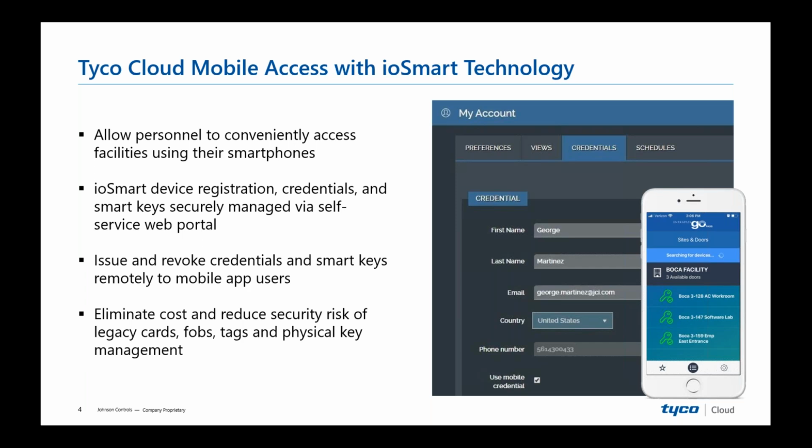They can also register their mobile app users and initiate and create credentials and smart keys for them relative to using the mobile app. All of that is really self-service. And so we've really simplified how we use cloud for our partners and our customers.